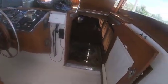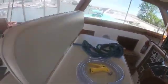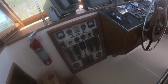There's your helm station with the electronics, some of which are older, but they do work. There's your helm seat. As we move around the corner here, we get a chance to see the main electric panel and some of the older electronics. We have storage underneath the helm seat, storage on the starboard side, and a nice little pull-out drawer underneath the helm seat.